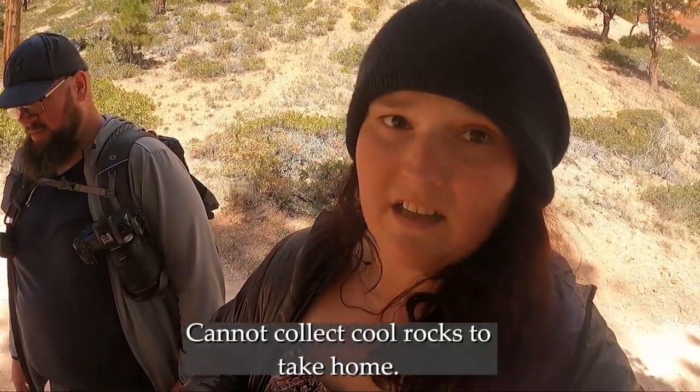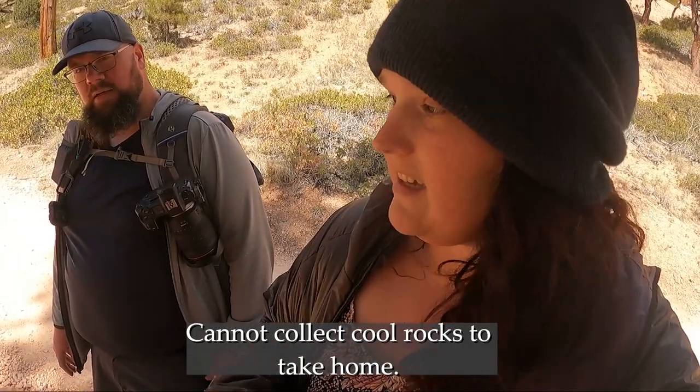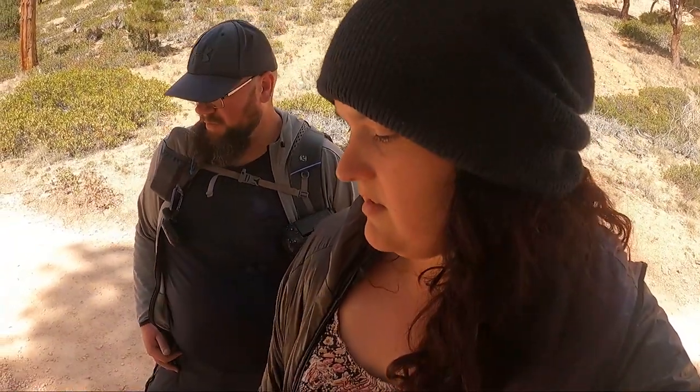And you can't collect in national parks, so you can look, but you can't take. But it's always interesting to watch for the rocks and minerals when you're in a certain area. Yeah, but most of the stuff on the ground here is from the beautiful cliffs up above.